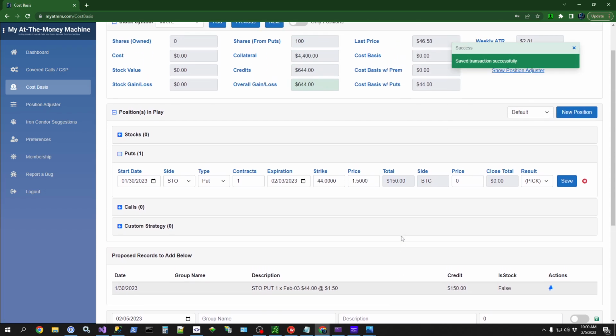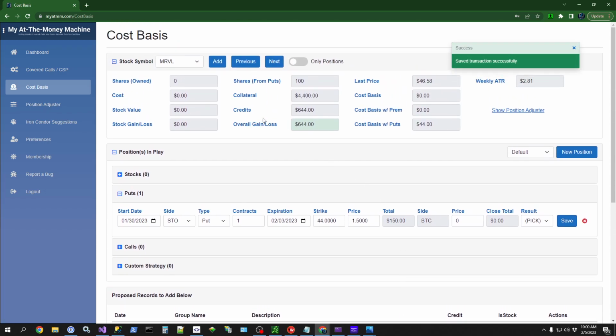So that transaction is now recorded, and you can see we're doing pretty nice on this. We've collected over $644 in premium, and we're out clean. We haven't had to get in and out of the stock at a loss. Honestly, if you're setting your strike prices according to the cost basis shown in this screen, you should never have a realized loss, unless you just had to get out of it for some other reason. But in any case, this is doing pretty nice.